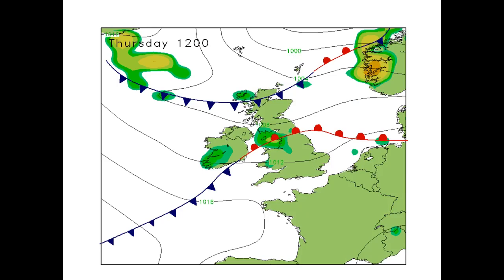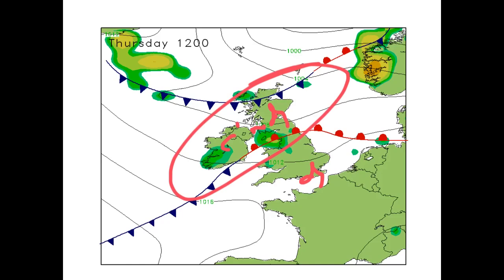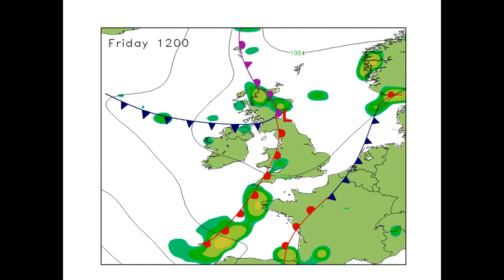Bit of a messy one Thursday, fronts trailing through, and I think we've got to work on this area here as being rather cloudy during Thursday with some spots of rain. Dry down to the south, though, again with sunny spells. But that's queuing us up for a change on Friday.